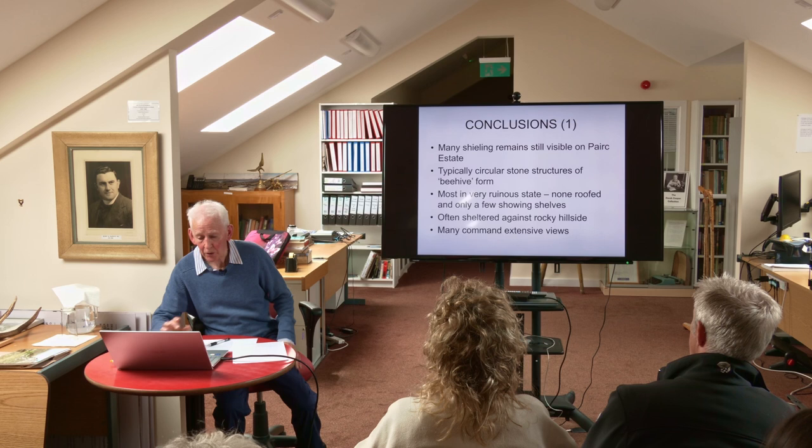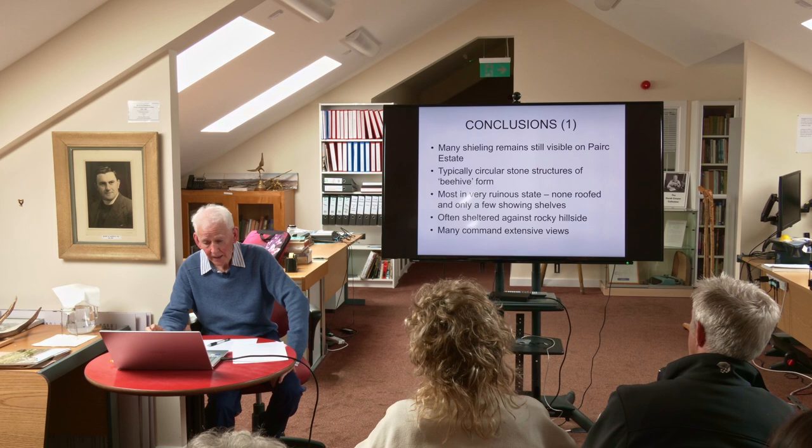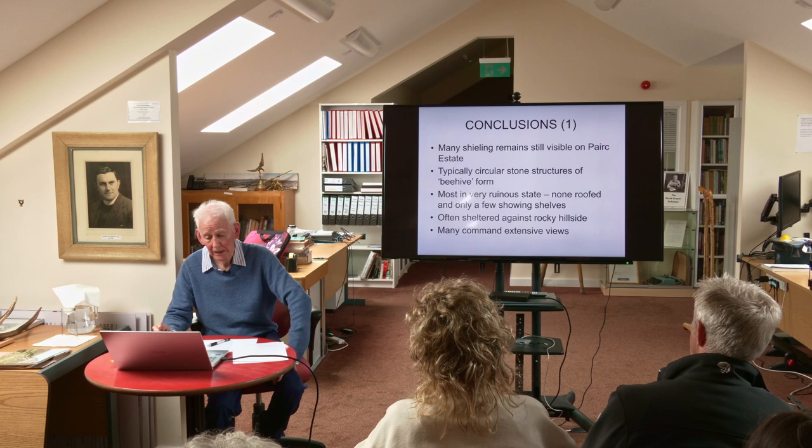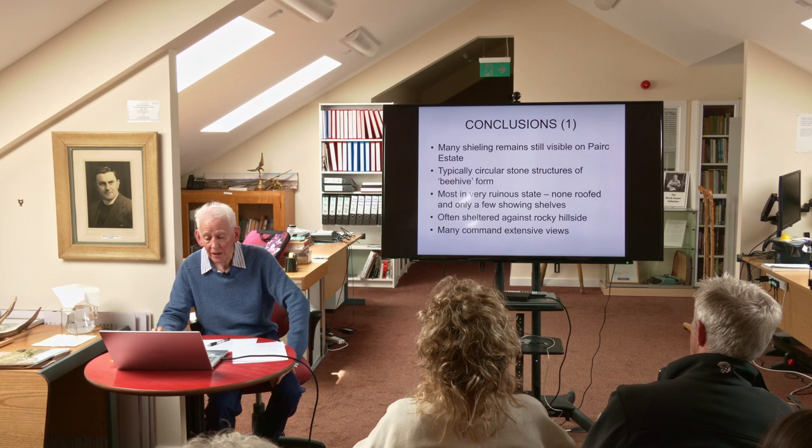So my conclusions, most of these I think I've already covered, but with certainly lots of remains still visible. They're all, as far as I can see, semicircular or circular stone structures of beehive form, typical of southern Lewis and northern Harris, but not elsewhere in Lewis. Most are in a very ruinous state. None of them have roofs anymore.